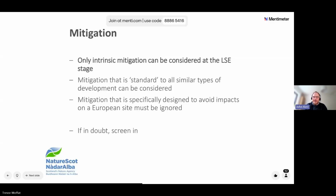Intrinsic mitigation is anything that would be standard to a project, no matter where it is. So, for example, a project that might impact on a watercourse, SEPA quite often require things like silt traps. That's everywhere. That can be included as part of the LSE test. But any mitigation, and the court confirmed this, any mitigation that has been specifically designed to avoid impacts on a European site cannot be considered at the LSE stage.